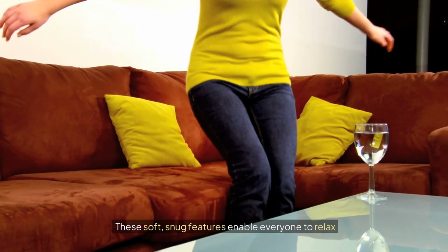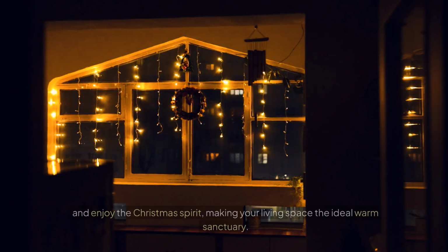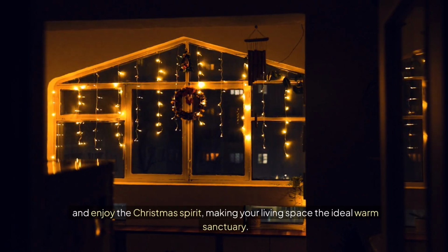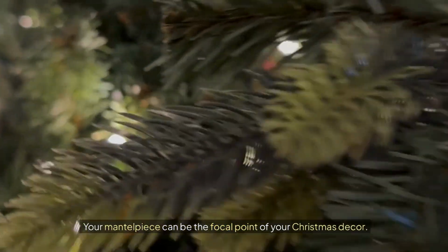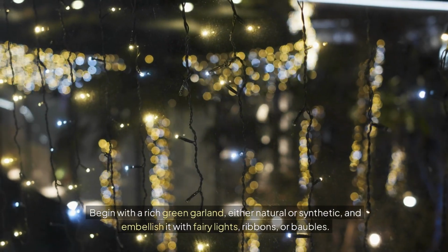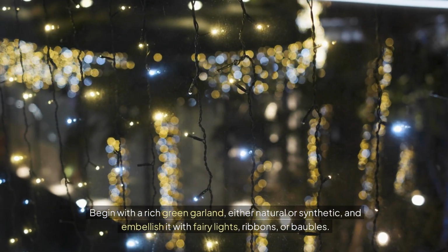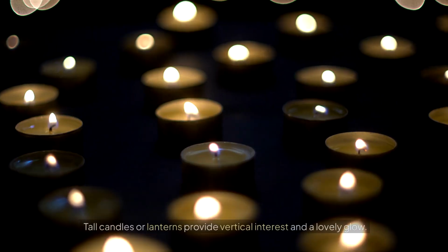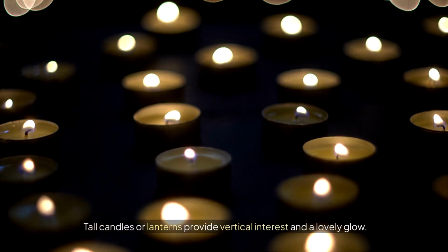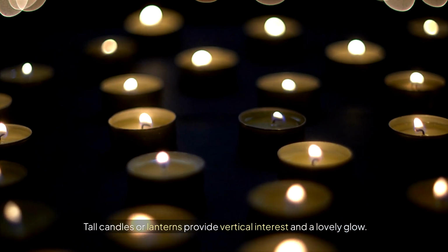These soft, snug features enable everyone to relax and enjoy the Christmas spirit, making your living space the ideal warm sanctuary. Mantle magic. Your mantelpiece can be the focal point of your Christmas decor. Begin with a rich green garland, either natural or synthetic, and embellish it with fairy lights, ribbons, or baubles. Tall candles or lanterns provide vertical interest and a lovely glow.